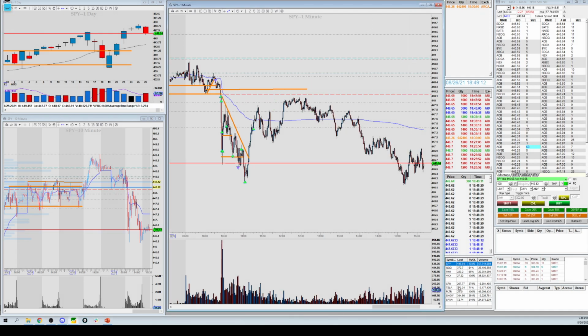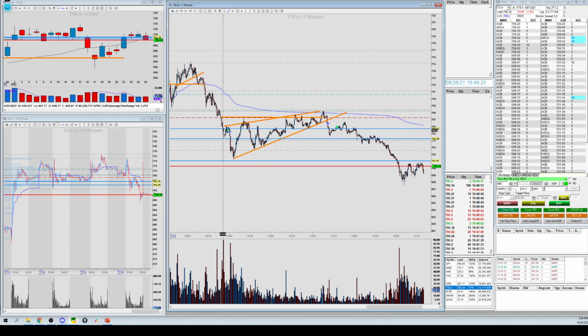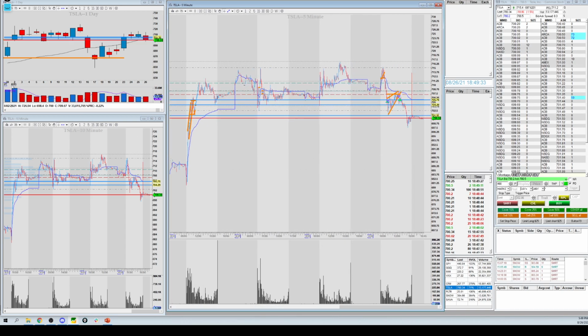So then I also traded Tesla. I tried Tesla. This was when SPY was selling off. For some reason, I thought that Tesla was going to hold here. It had been holding here yesterday, it bounced from here, and it's also in a range here. So I'll show you here.